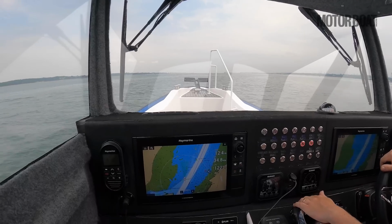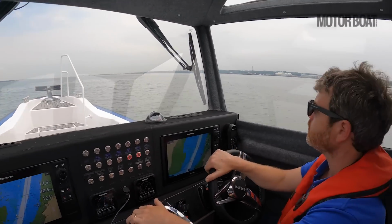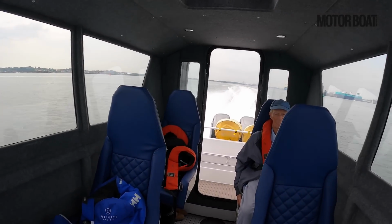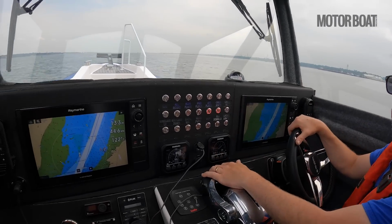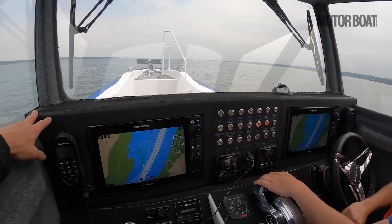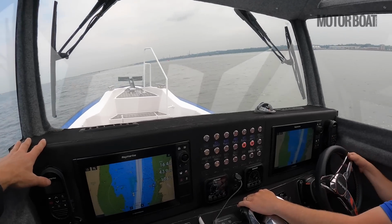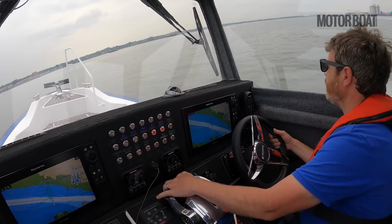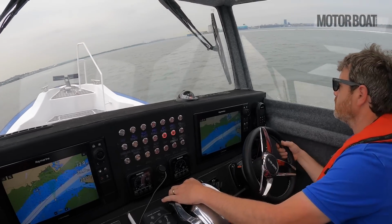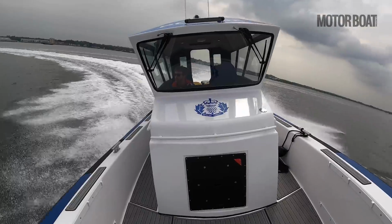Got to say, it feels very solid at the moment and a very flat ride. You hear those engines howling away out the back now. And now we're up to 44 knots and we're just going to do a turn to starboard at 44 knots. And my goodness, that is absolutely hammering round. No slip at all. Still pulling 34 knots, hasn't lost much speed at all.